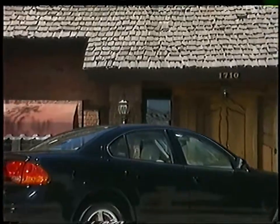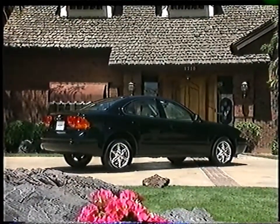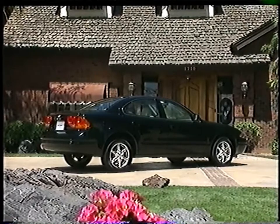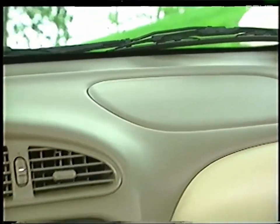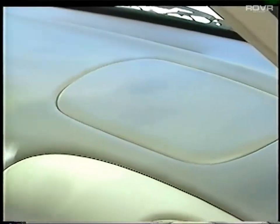Alero starts with a specially designed steel safety cage body design. This design with the integral side door beams is very rigid and helps to protect the occupants of the car. Dual front airbags provide additional protection in the event of a frontal accident.